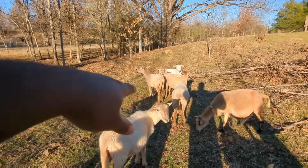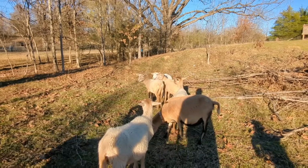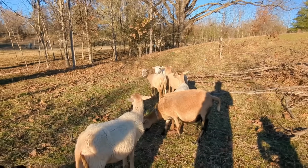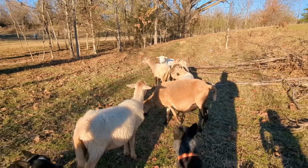So I don't know if they come from the same sheep or if they were in the same pen or something like that. I'm not sure. But I know we called them sisters because they all wanted to be together. And we got them all together.